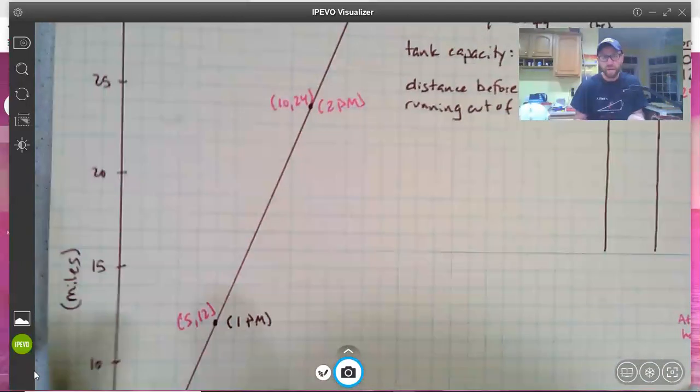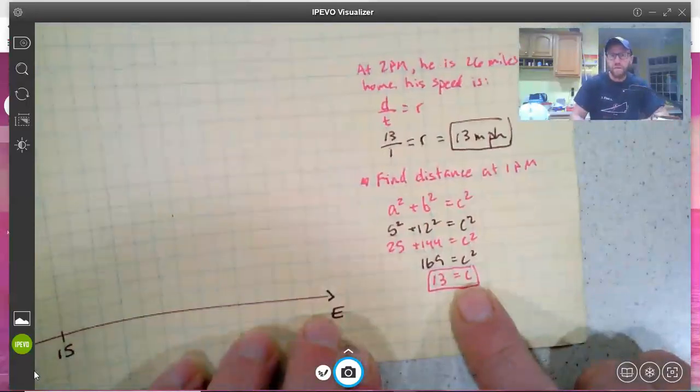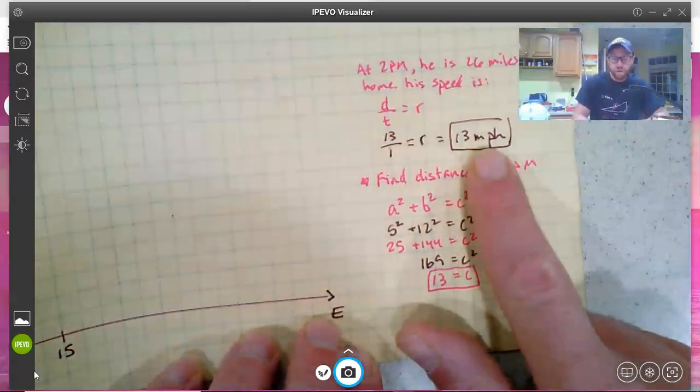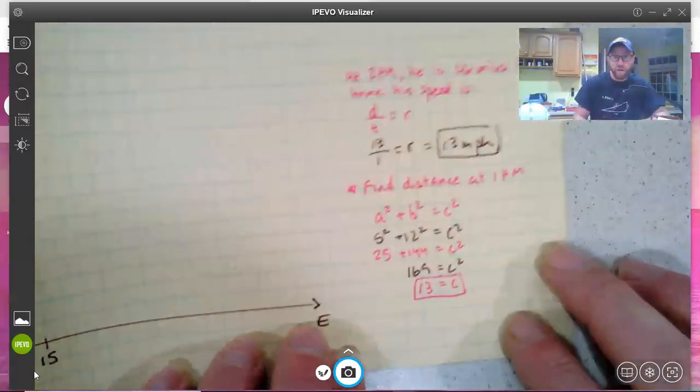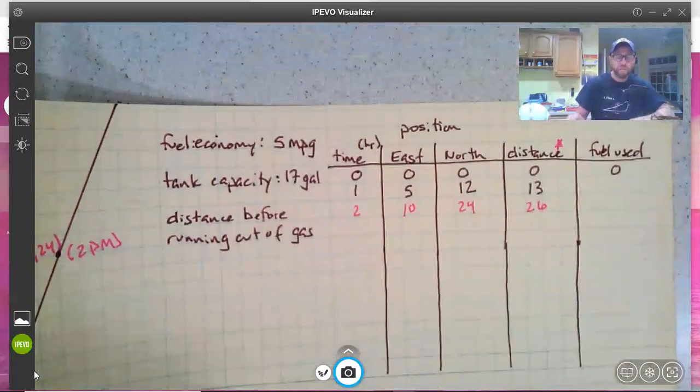He's traveling, let's go back down here, a total of 13 miles in that first hour, and the second hour too, for a speed of 13 miles per hour. We calculated all this earlier. We're tossing in some extra information.